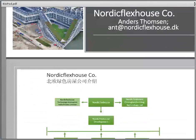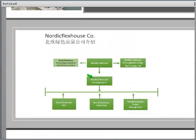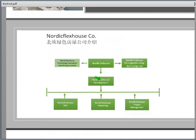So Nordicflexhouse, just to give a very short introduction to my company. Nordicflexhouse, as mentioned, has its main office in Copenhagen, but we also have our LTD company, a wholly foreign-owned company in Shanghai, Nordicflexhouse Shanghai Building Technology Company. And we also have Nordicflexhouse Technology Innovation India Private Limited in New Delhi. So we are working on the Nordic market, and we are working in China and in India.